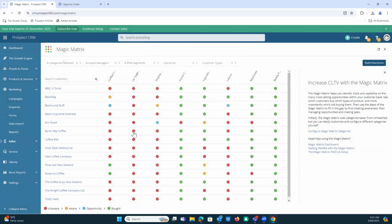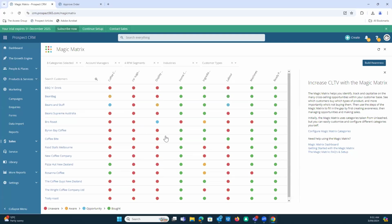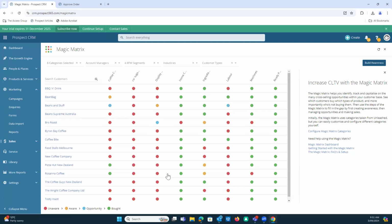And if they do like the pricing and if they want to go ahead with you and they do buy that category, this particular dot turns into green if they've got that category from you. So the whole idea is to identify the cross-selling opportunity and make this report as green as possible. Try to leverage your sales with any opportunity in the CRM.